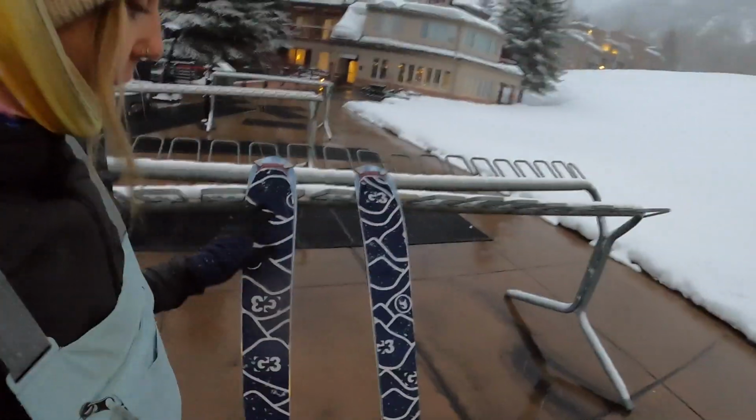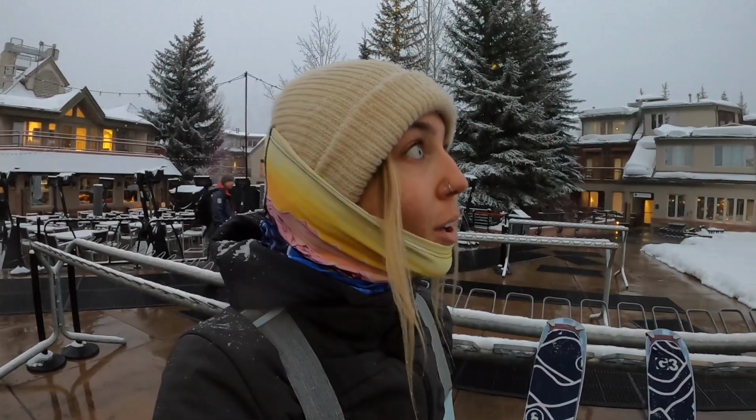It's just before 7 a.m. Got the skins on and I am going to head up.